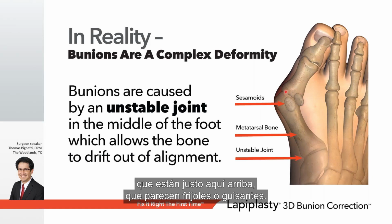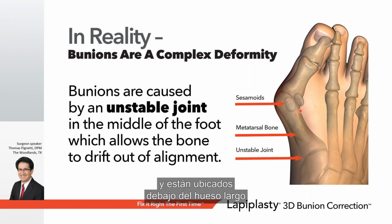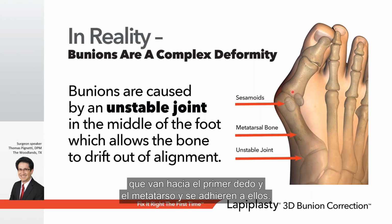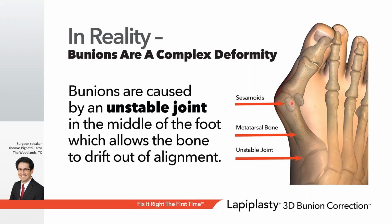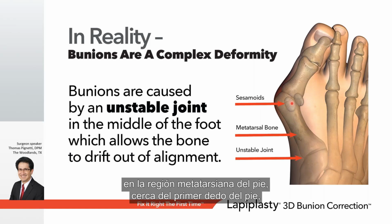Now, also, if you look closely at this picture, you can see these two small bones right over here that look like little beans or peas. These are called sesamoids, and they're located underneath the long bone in the ball of the foot. They're actually associated with tendons and ligaments that run to and attach to the big toe and the ball of the foot. They're like two small little kneecaps in the ball of your foot near the big toe, and normally they're centered beneath the long bone, but as a bunion develops, they'll, along with other structures, begin to shift and rotate out of their normal position.